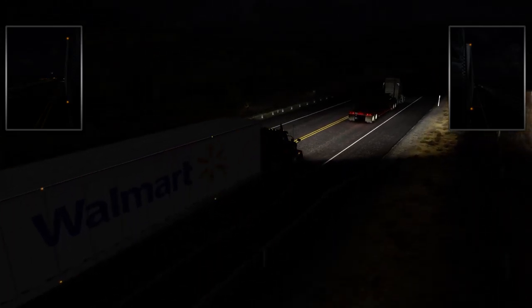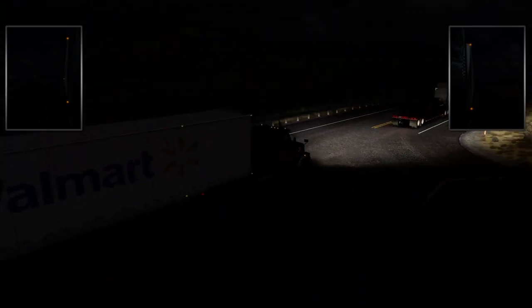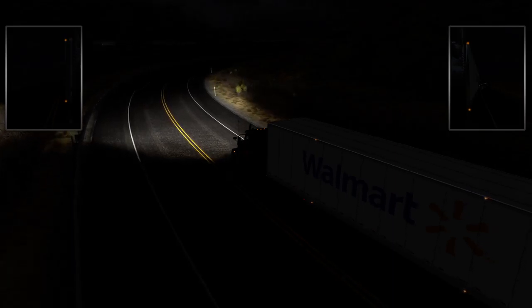Nice look of this truck. That was one thing too, the air cleaners on this truck, as you see, they light up on the side right there. They even light up when you make a turn. They flash, which is a cool little touch to the truck.